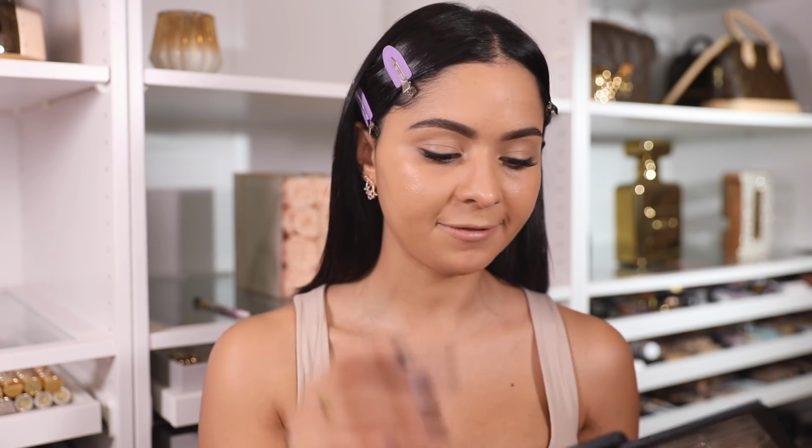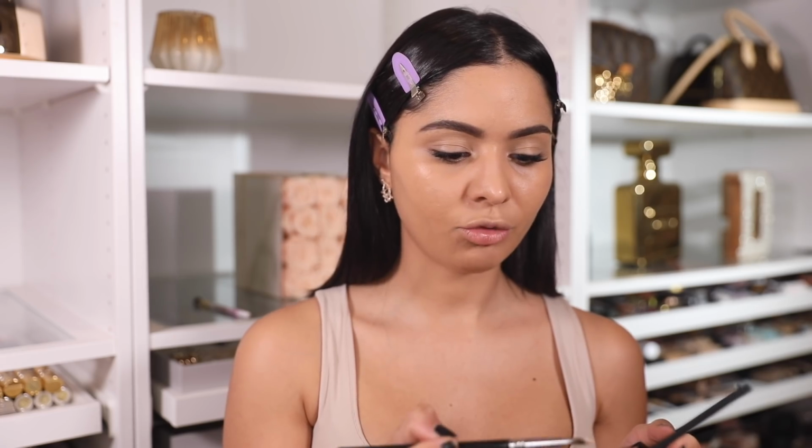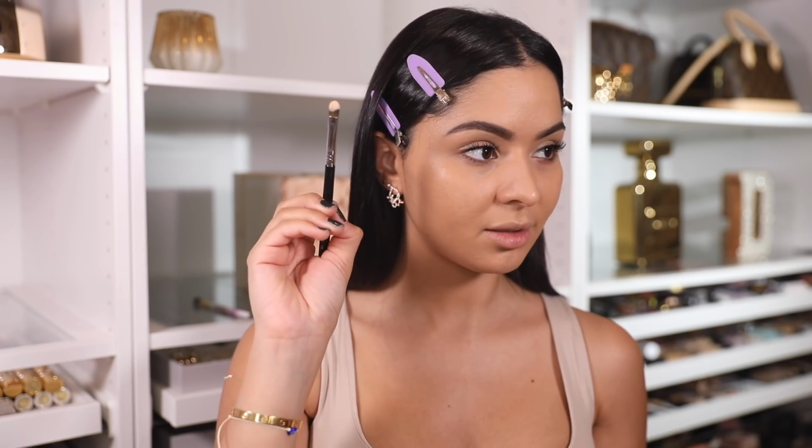To prime my eyelids, I'm gonna use that same concealer by L'Oreal. I'm just blending this out with my Sigma P82 brush. It's the same one that I used to clean my brows. This is the Sigma F70 brush. And I'm going to take this vanilla color like shade and I'm going to apply this all over the lid. And this is a matte shade. Wow, this is crazy pigmented. Look at that. That's really nice.